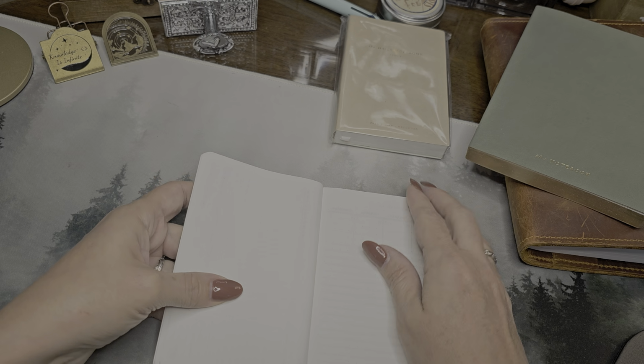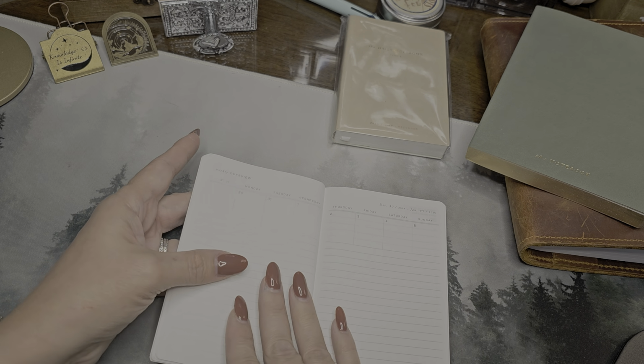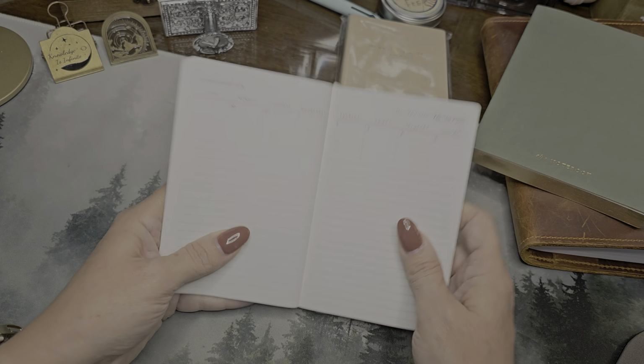Then we have another blank page spread of dot grid pages, and then we go into this little dashboard, which is a weekly overview, and this is what I need.